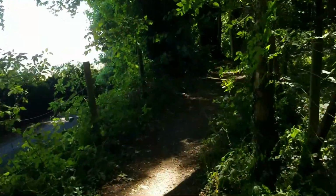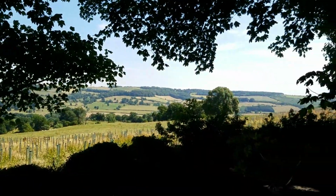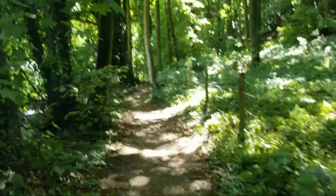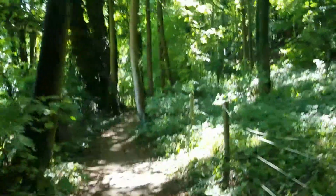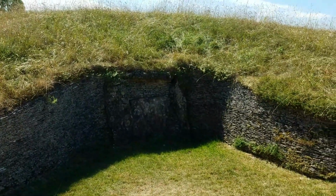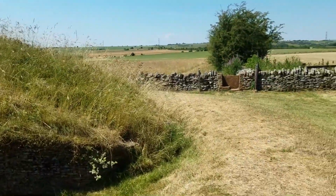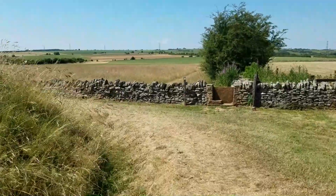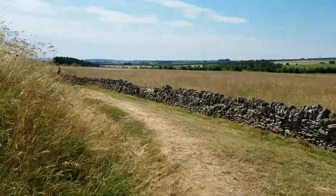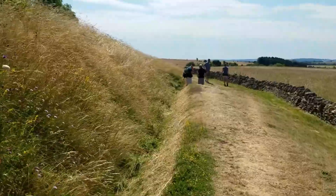Not only am I rewarded with a good view after walking up that slope, but also a nice cool walk through the trees with a gentle breeze. This is Belas Knap that I've come to now, which is a long barrow on which they found the remains of 30 people. They were ancient people, long time dead.